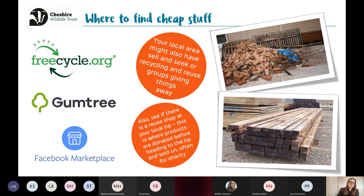Finally, I want to point you in the direction of some places to source free or cheap items. Freecycle is an international database of people giving away things for free. You pop in your postcode and it comes up with local groups, and it's always a surprise what you find on there. You can also request items, so if what you need isn't on there, you can put it up as a wanted post, and you never know, someone might have one hiding in their garage that they forgot they had.